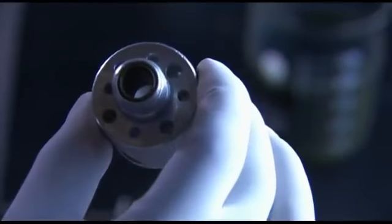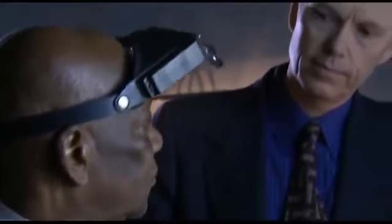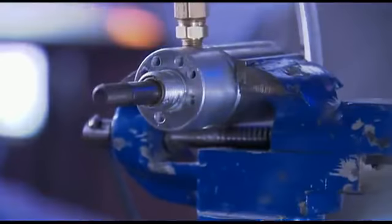When a technician opens up the power control unit, it seems to be in working order. We didn't have any absolute indication or information that we could point to that said the rudder power control unit, the servo valve, or any part of that flight control system caused that accident.